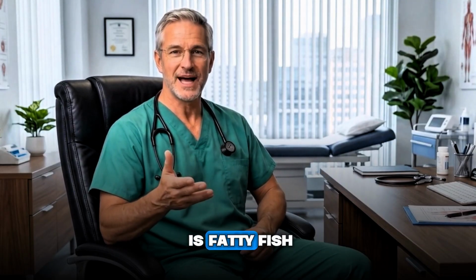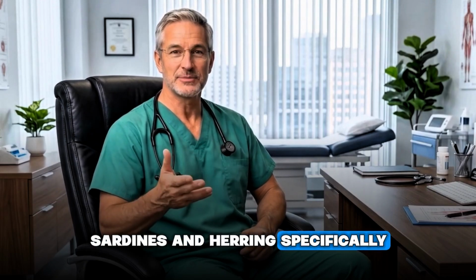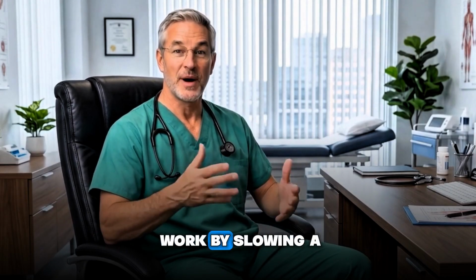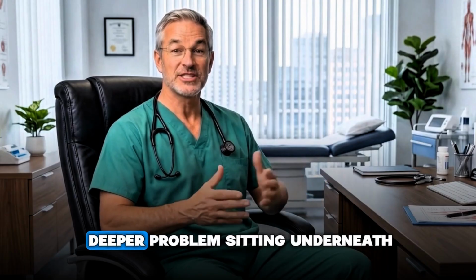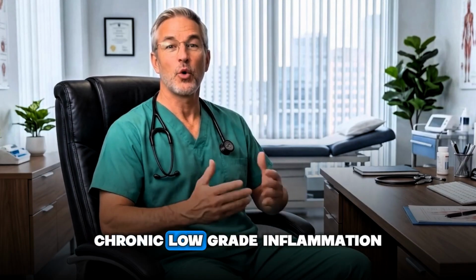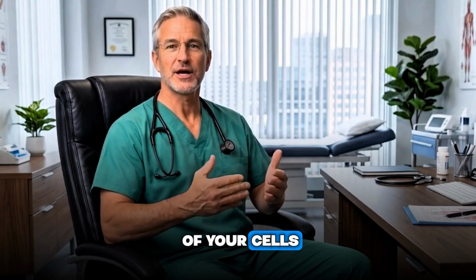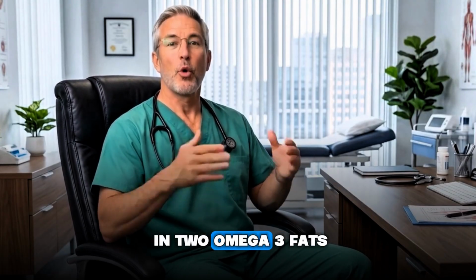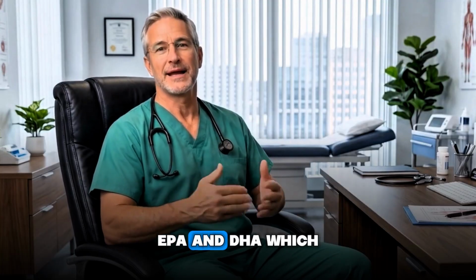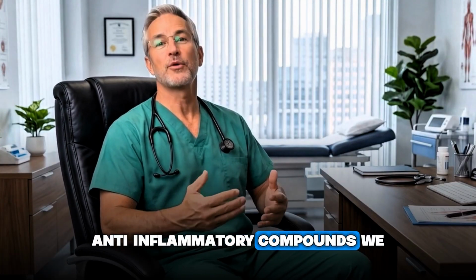Number 7 is fatty fish, and I mean salmon, mackerel, sardines, and herring, specifically. This one does not work by slowing a meal down. It works on the deeper problem sitting underneath insulin resistance in the first place. Chronic low-grade inflammation physically interferes with the insulin signal right at the surface of your cells. Fatty fish is rich in 2 omega-3 fats, EPA and DHA, which are among the most effective natural anti-inflammatory compounds we know of.